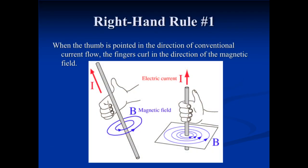The way magnetic field lines are generated by a straight conducting wire is called right-hand rule number 1. You simply put your right hand out, stick out your thumb, and line up your thumb with the direction of current in the straight wire. The direction of the magnetic field will be curling around the wire in the direction of your fingers.